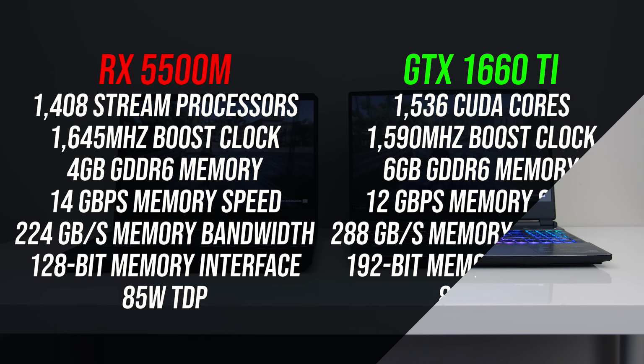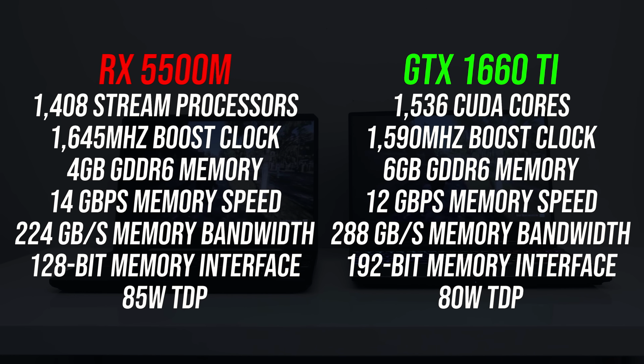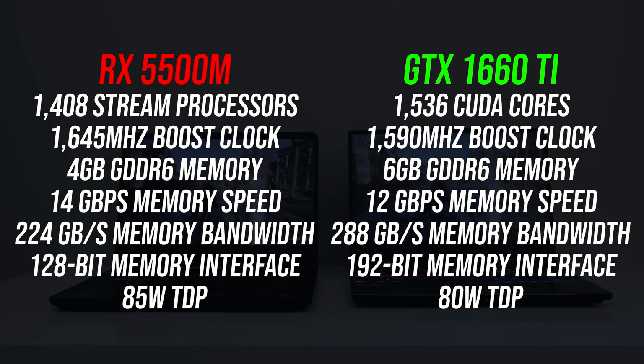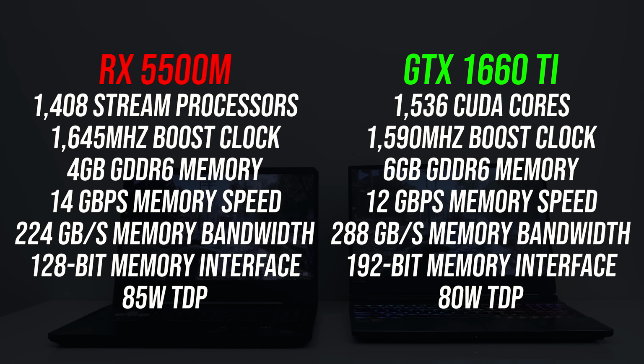Let's take a look at how the GTX 1660 Ti and RX 5500M differ in terms of specs. Things like clock speed, CUDA cores, and stream processors aren't directly comparable simply due to architecture differences. It's worth noting that the 5500M has 4GB of GDDR6 memory, while the 1660 Ti has 6GB, and the 5500M has a higher power limit at 85 watts.